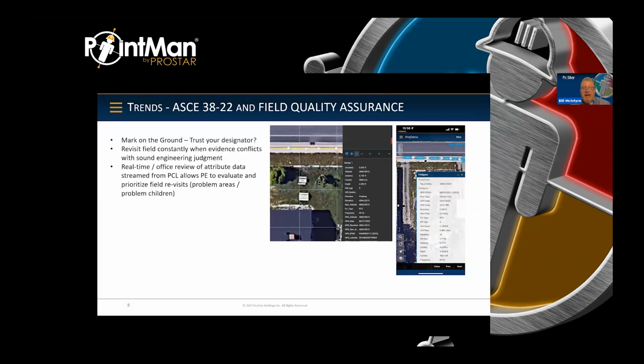Some of the trends we talked about earlier: field data quality assurance and visualization of that data is one of the biggest keys of the PointMan application. As Randy said, in the office or in the field, as data is collecting in real time, you're able to visualize that, qualify that, and identify discrepancies if there are any in the field.